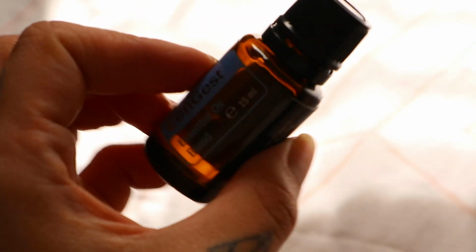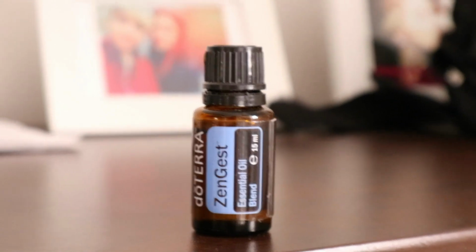Another thing that you can do as well is use some essential oils and carry them around with you. Like I use this one, it's called Zengest from doTERRA. This is what I carry around when I travel, usually just 2 or 3 drops in a little bit of water. It really does a good job and my stomach instantly feels better, so this is always good to have with you.